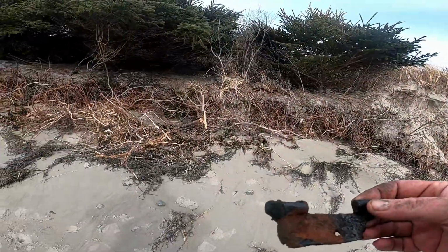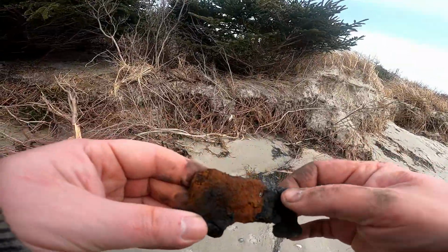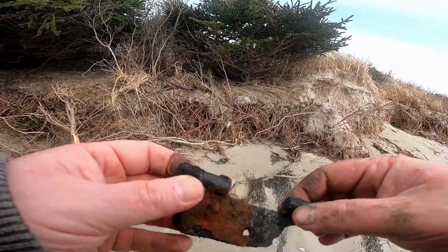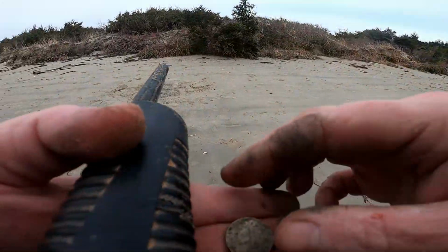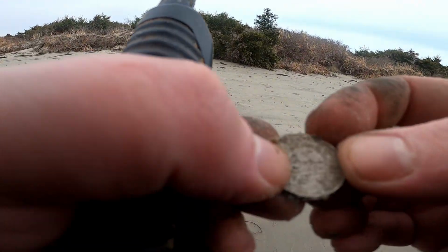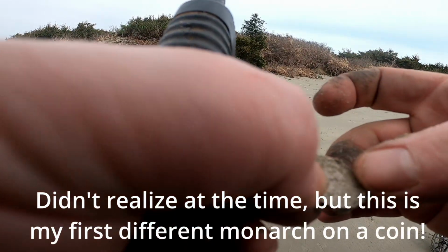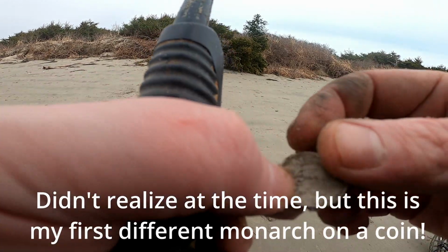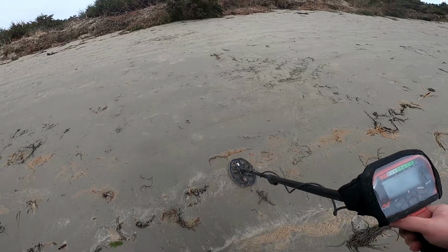All right, I found some weird hinge thing, and it appears to be burnt. Not exactly sure what's going on there. Kind of cool though. I think it's even still got a pin in it. All right, got my find of the day so far. 1949 nickel. I know there's some silver in that. I don't know how much. Awesome looking coin, man.